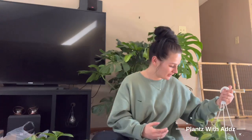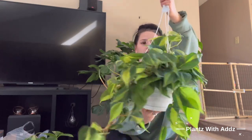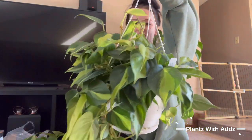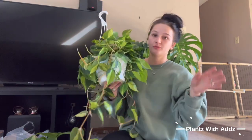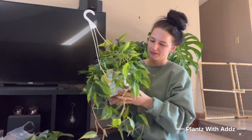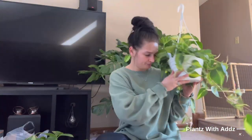Oh, I'll go ahead and show you guys this. I've been wanting a lot of full hanging baskets, so I got this huge philodendron Brazil. It has a lot of new growth, so it's really healthy. So beautiful. I had one before, a really tiny pot, but that one died off, so I wanted to add another one to my collection.